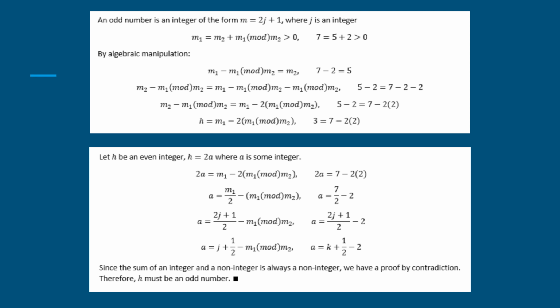Excuse me. So let's pretend that it's an even integer. We already kind of know that it's going to be odd, but just in case, let's do a proof by contradiction. Let's assume h is an even integer, 2 times a, where a is some integer. So 2a is equal to this mess that we did up here, yeah? Let's divide both sides by 2. A is equal to m1 over 2 minus that mod, because it was twice the mod before.